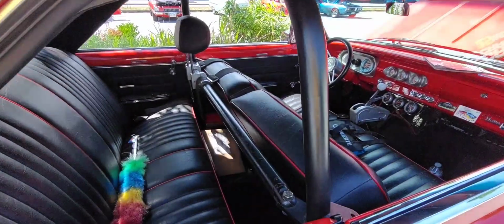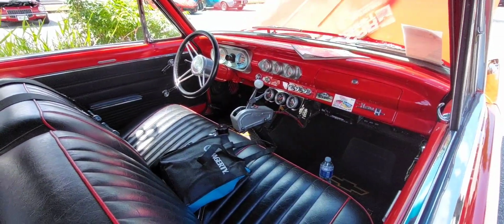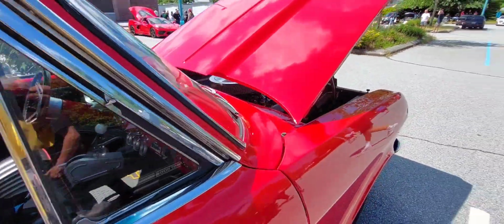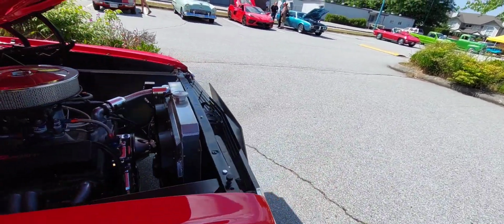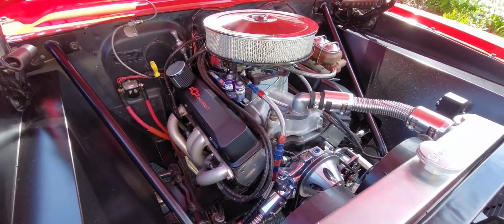And I like how it has a roll bar and a roll cage, but he kept the interior in it so he can take all his friends for a ride and give them a neck adjustment in the process. This engine just looks like it's full of power.